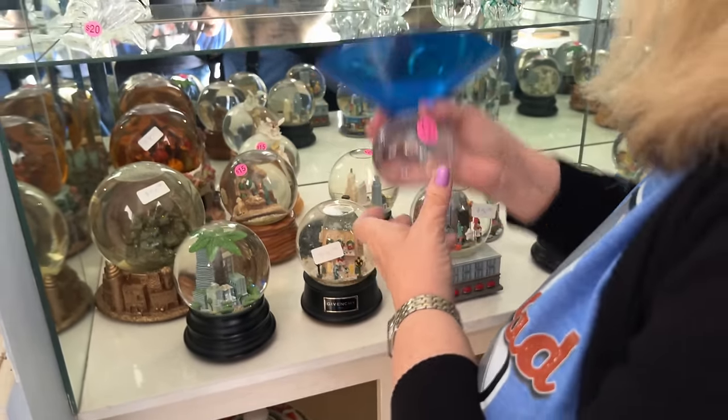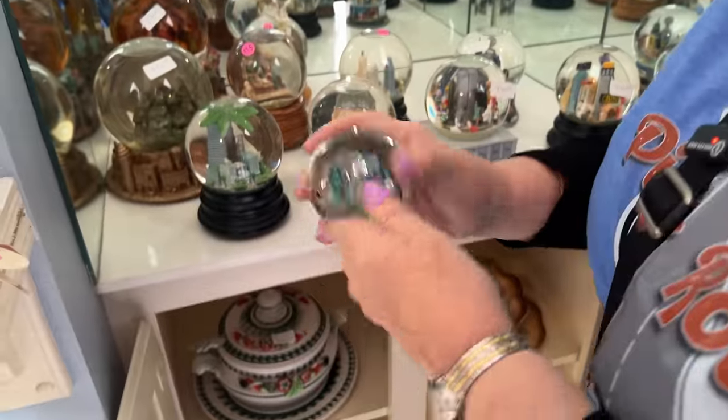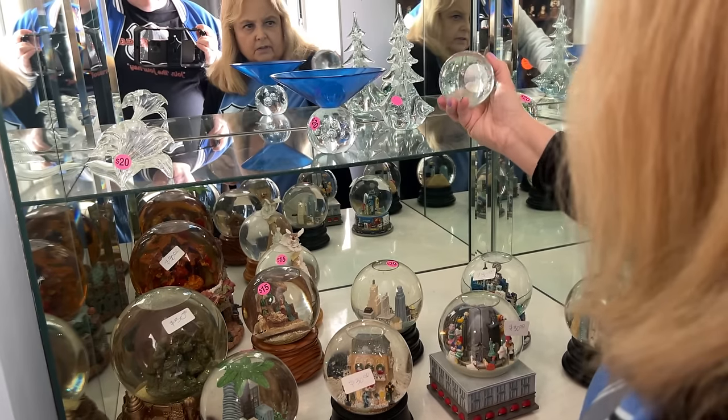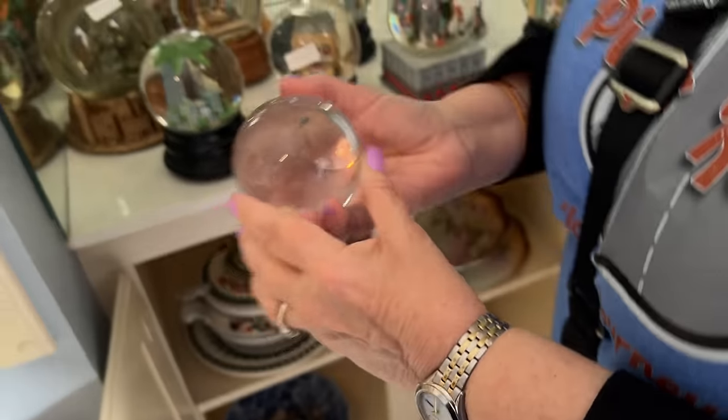I'm looking, and look at this little paperweight here. Let's see if this is Murano. Nope, not with that base. That's not Murano. And this one is just clear. Not signed. Nope, not signed.